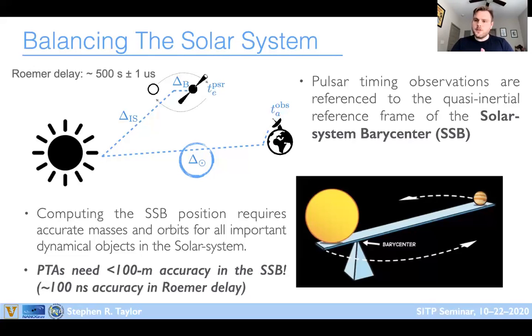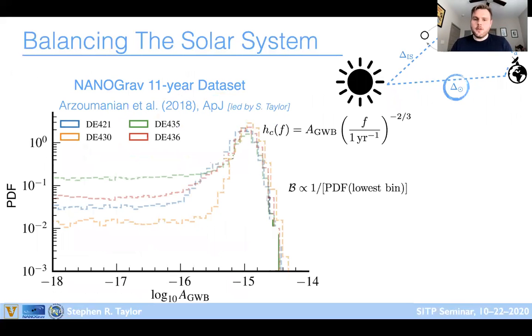There are a few sources of the solar system barycenter position, one of which is the Jet Propulsion Laboratory, which produces a solar system ephemeris every couple of years based on updated spacecraft data and updated fits to all of the important dynamical objects in the solar system. But for us, for pulsar timing arrays, the most important object by and large is Jupiter, because the solar system roughly is a binary system with the sun and Jupiter. What you're seeing here are some results from the NANOGrav 11-year analysis. This was just from about 2 years ago, where we discovered this systematic error coming from solar system ephemeris issues.